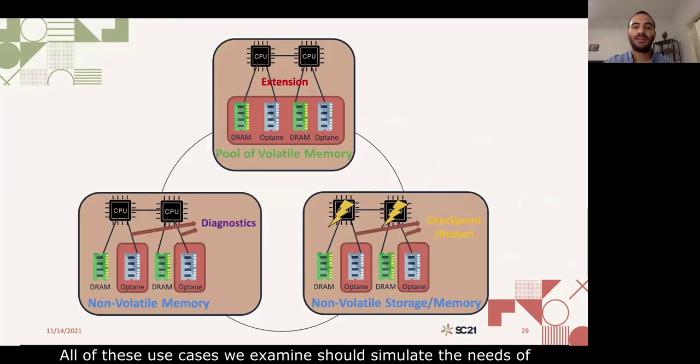All of these use cases we examined should simulate the needs of a typical scientific application in an HPC environment and should give us a comprehensive image of Optane's capabilities to fulfill these needs. Now let's dig into more details and see what we figured out. Yehonatan, please.